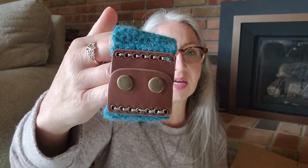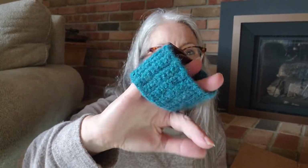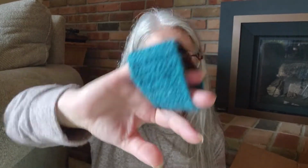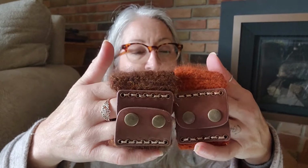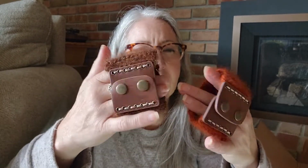And then this is another one, a darker teal cuff bracelet that I did. These just snap on, they're super soft, simple to wear. And then these are just a couple of the fall launch that I did. I have a few of these left also. And then I also have a purple color and a green and a burgundy.